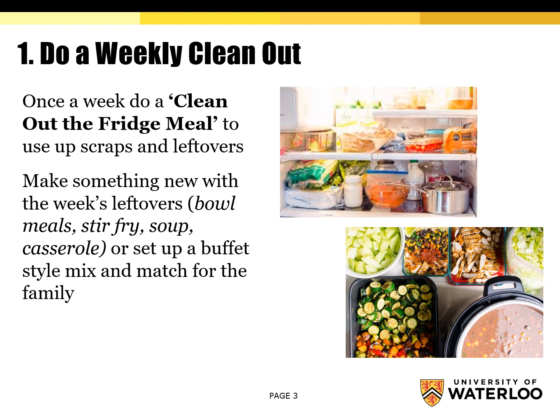So the first thing I recommend to help minimize food waste is doing a weekly clean out. Once a week you can do a clean out the fridge meal. I really like to do this on Fridays, and it's a great opportunity to use up those scraps and leftovers that may be starting to look a little bit sad in your fridge. You could make something new with the week's leftovers. Bowl meals, stir fries, soups and casseroles lend themselves really well to day-old food. Or set up a buffet style mix and match. This is really popular for more family style dining.